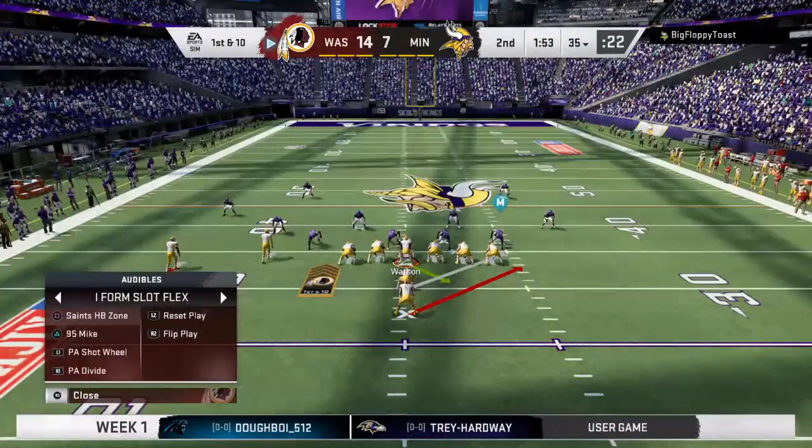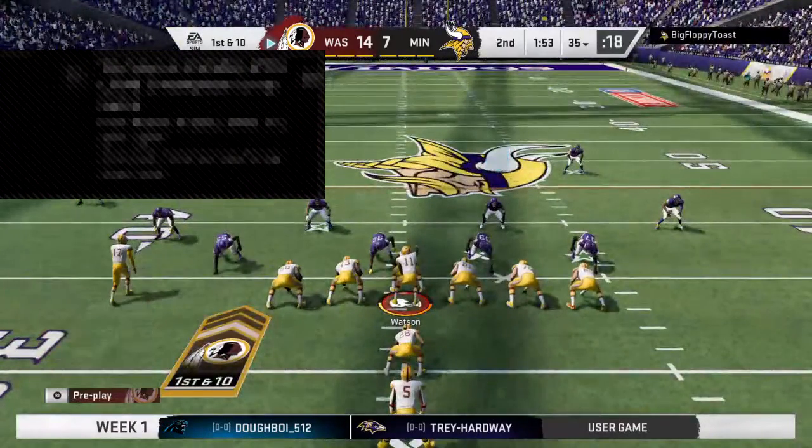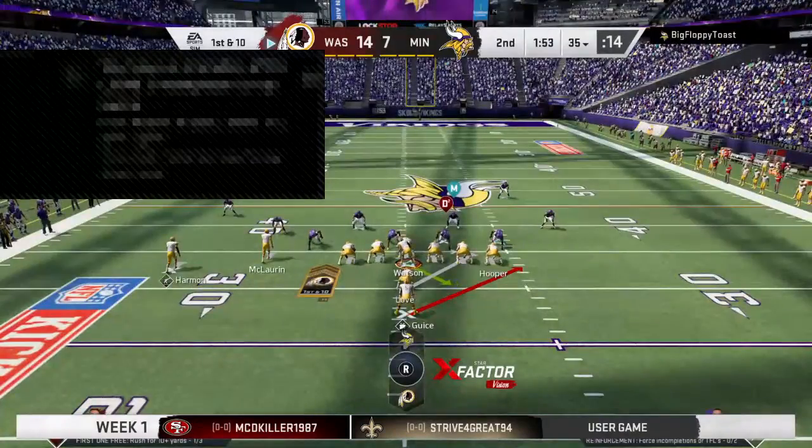Switch it. Come on, switch it. Hey, 31. Turn up. Kill. Turn up. 25. Check 25.